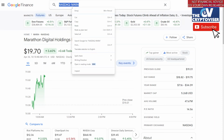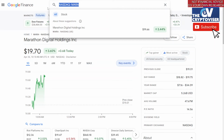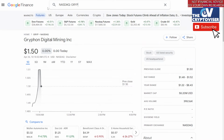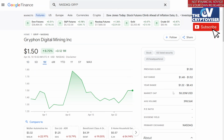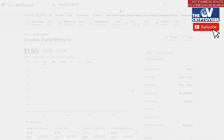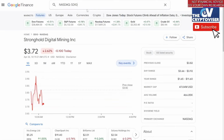But I'm personally more interested in some of the smaller market cap crypto mining companies. We've been talking about Griffin Mining. I think that's how they want it pronounced. Griffin Mining. This is a $58 million stock right now with a lot of growth potential. SDIG. There's a lot of people who are not that interested in SDIG because I believe they're taking out debt and some other financial stuff.